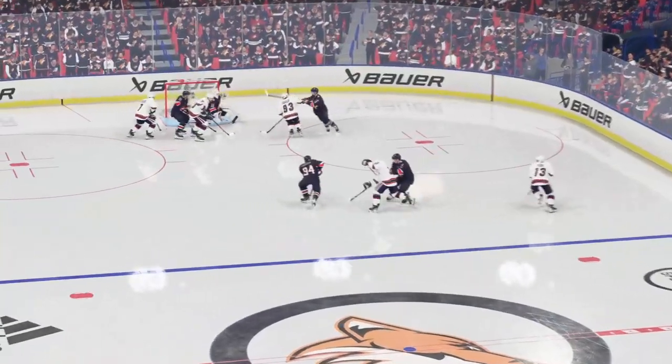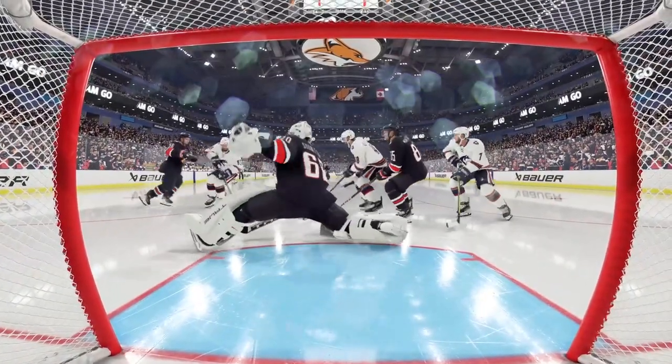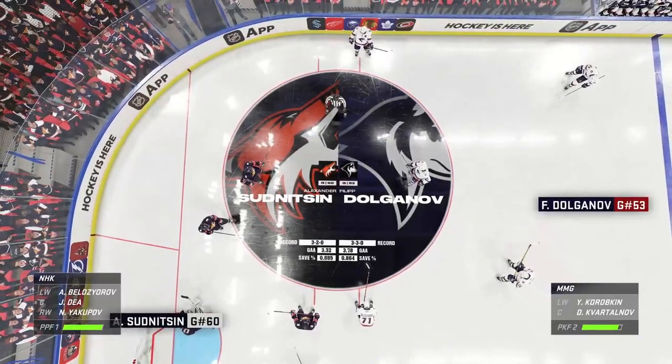Get this last save again, James, because this is about taking it to the next level. When you have this level of competitiveness, athleticism, and desperation and urgency in your game, you know that goaltending coach, they can't just teach this. This is instinctual, and this is what winners are made of.